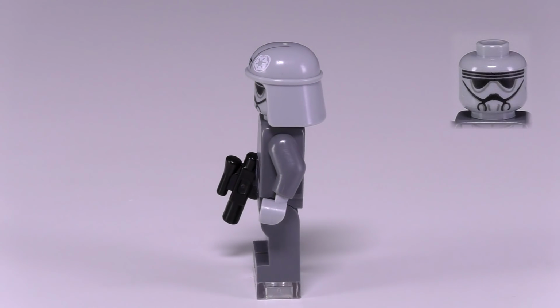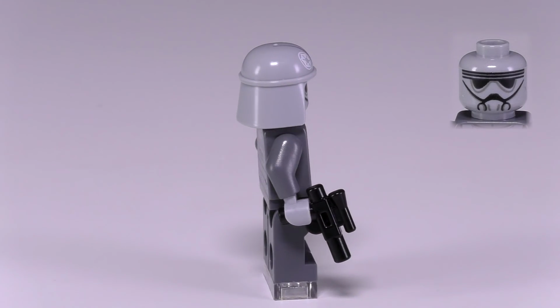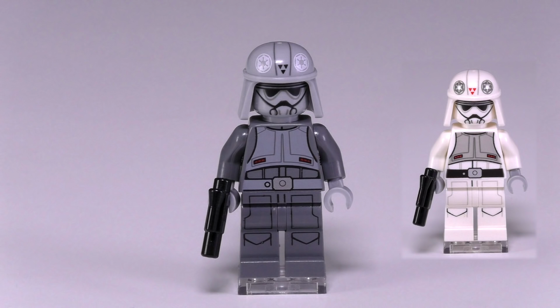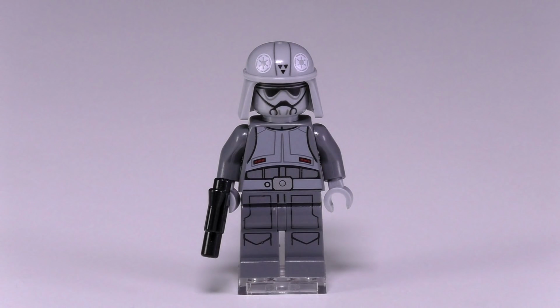He came out in 2016 from Kanan's speeder bike 75141. He is exactly the same in terms of detailing for the TDP pilot, though his body is now in gray, and some of the colors for the printing have also changed to match up with this. He is a $4 fig, and we just finished off the entire collection for the Imperial pilots.